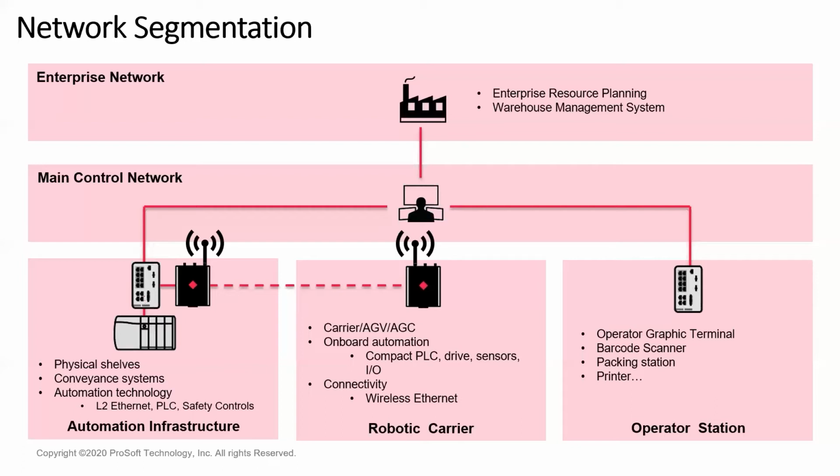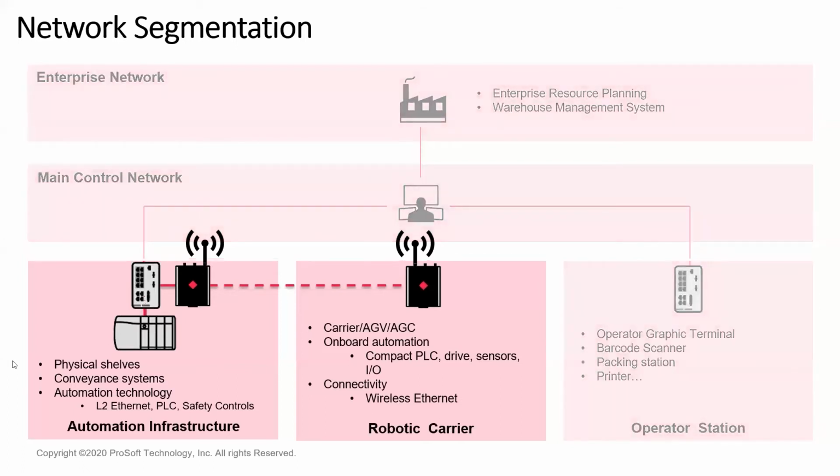The rest of this presentation highlights how ProSoft can help with this wireless link to maintain uptime, to maintain reliability, and to maintain safety in these applications. So with that said, what we're really focusing on is this critical connection between the automation infrastructure and the robotic carrier.